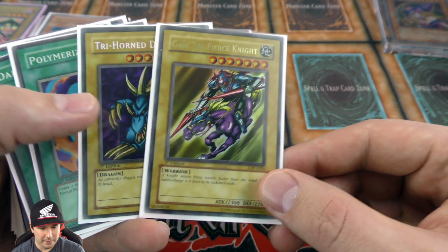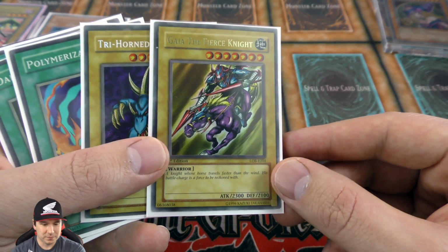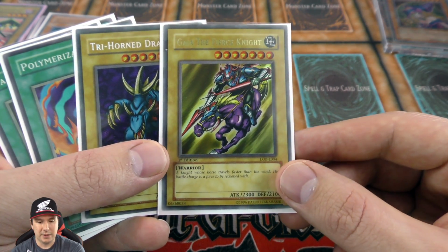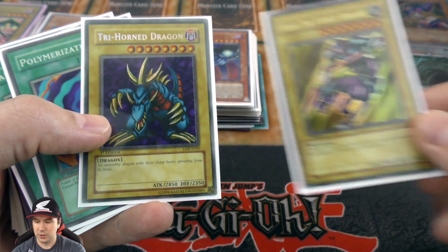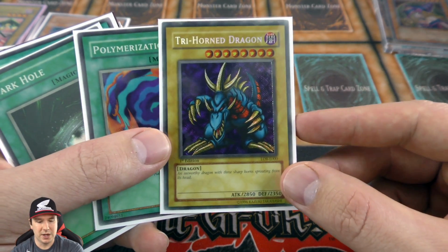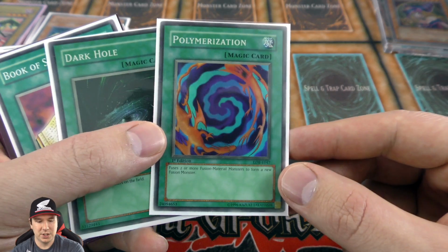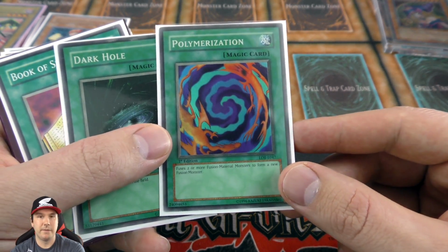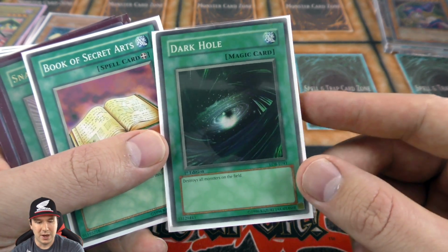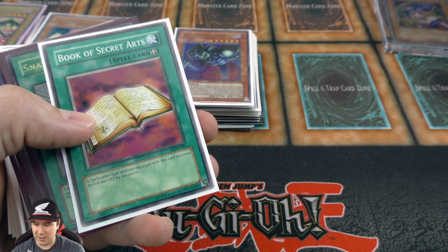And then we have, oh yeah, these are the foils that I got for my buddy literally just moments ago. We got Gaia the Fierce Knight, his Ultra Rare, First Edition, LOB, from an original booster box that he opened many years ago. Secret Rare Trihorn Dragon, First Edition. And our Polymerization, obviously First Edition as well. Super Rare, very iconic card, awesome. And he ended up getting a Super Rare Dark Hole. I think this Dark Hole looks absolutely perfect all the way around, so I'm really hoping that we get a 10 on that. That would be awesome.